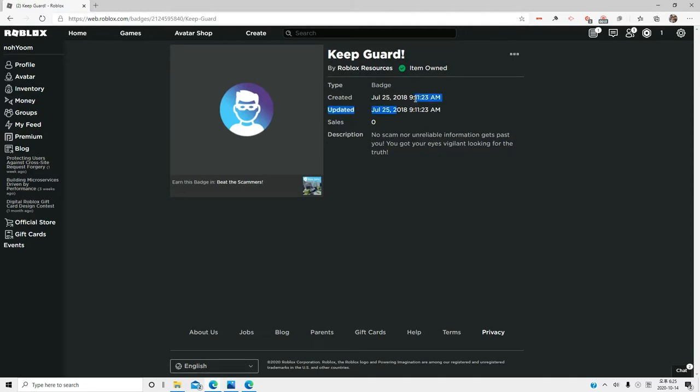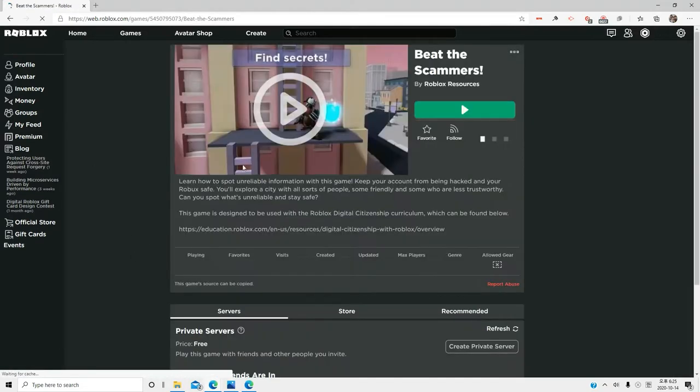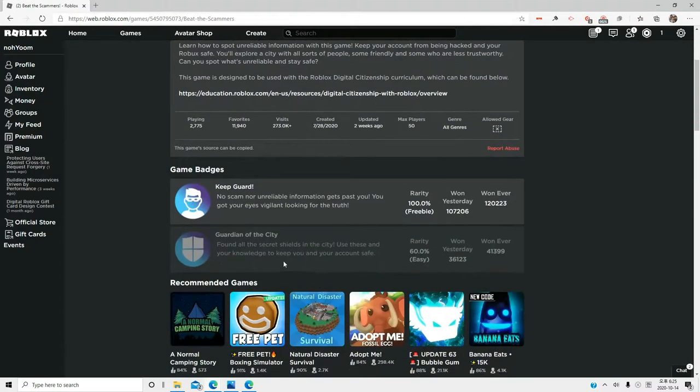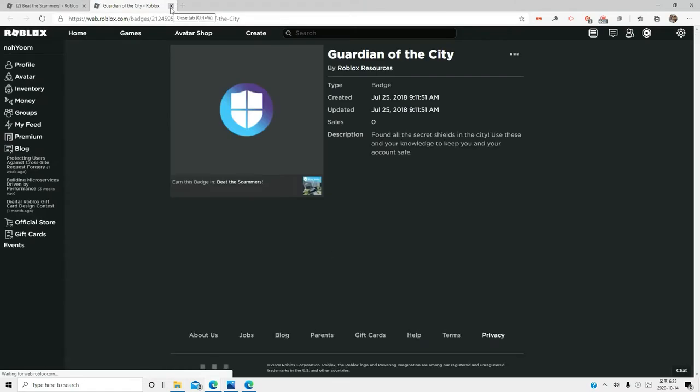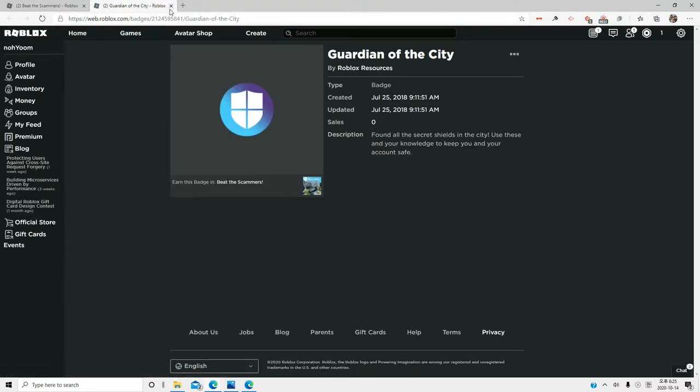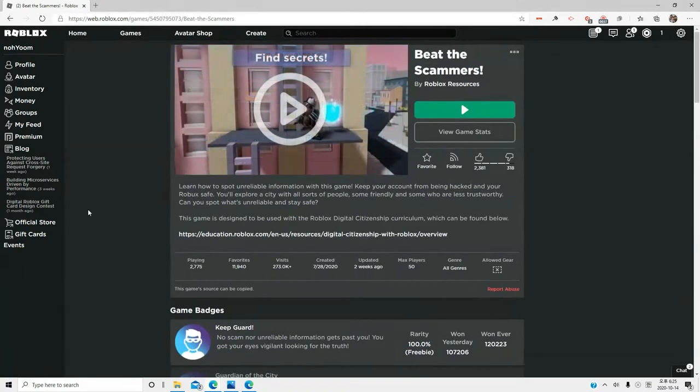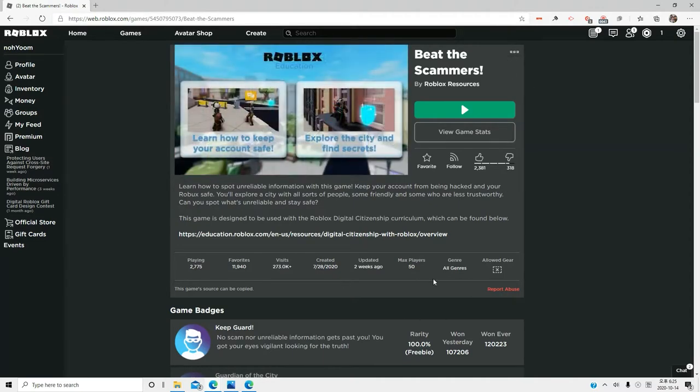This says it's just made in 2018 and updated in 2018, but if you see Beat the Scammers, it's made in 2020. Also, this is made in 2018. It's not like they just went to the past and made the badge. Well, here. Yeah, it's not like that.